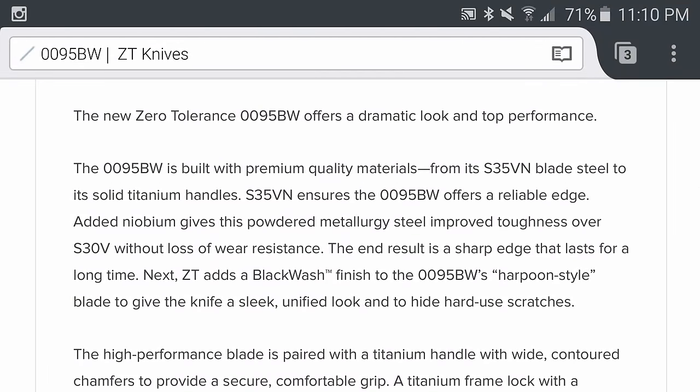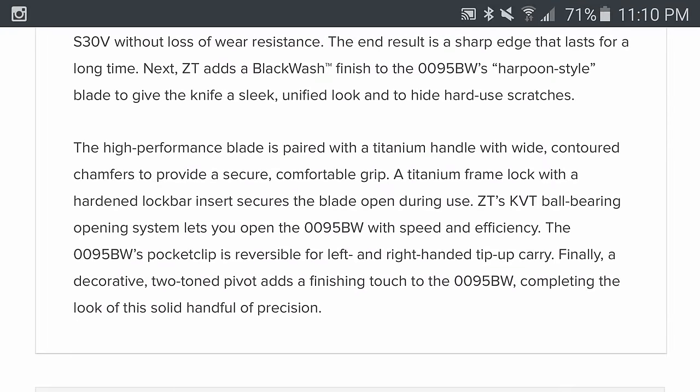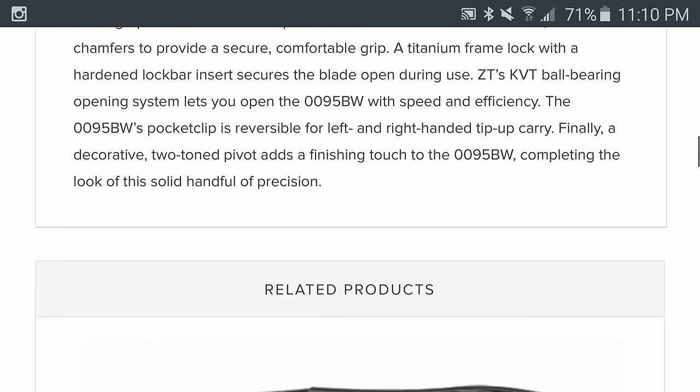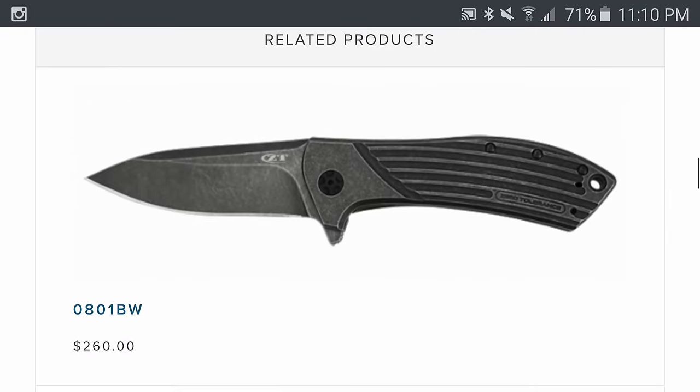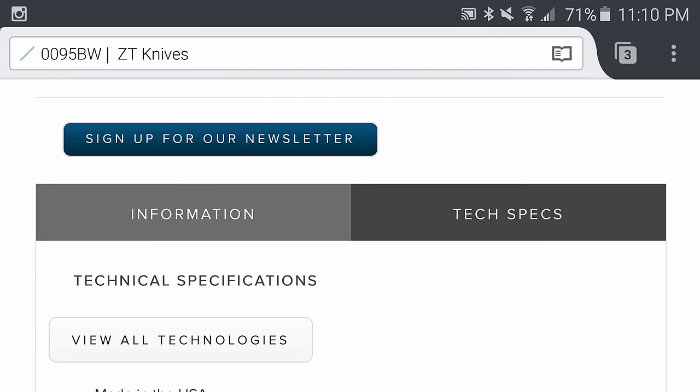Doesn't say designer on this. I don't know if this was actually from an in-house design or a collaboration, or if I'm missing something there. Anyway, titanium handle, of course, titanium frame lock, blah blah blah, KVT ball bearings, everything you'd expect from modern zero tolerance flipper related products down at the bottom. I won't bother going into that because this video is going to take long enough as it is.